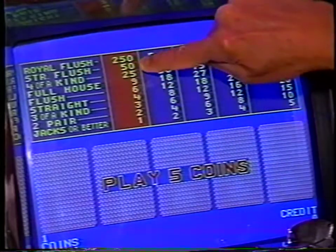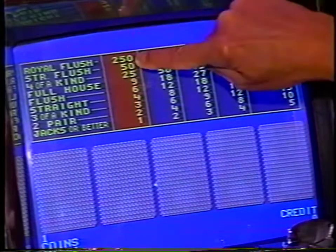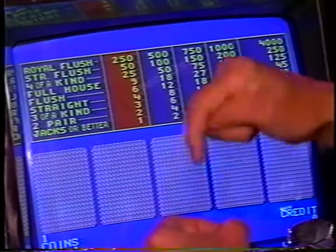By the way, the odds of hitting a straight flush jumps up to 5,000-1, and the odds of hitting a royal flush is 40,000-1. As I told you, out of 150,000 hands in that computer chip, there are only 4 of a kinds on there.